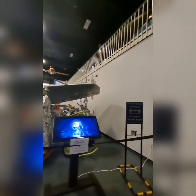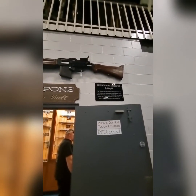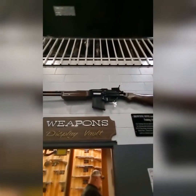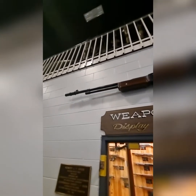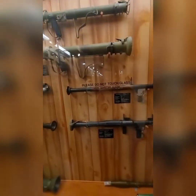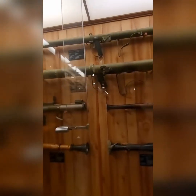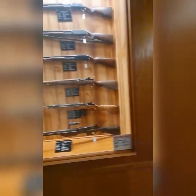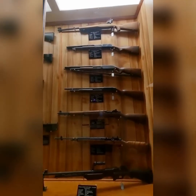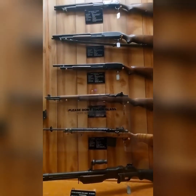So this one here, we're gonna go into this room, it's a vault, and it's called the Weapons Display. This right here is a Browning M1918 automatic training aid. Look at that rifle. Okay, so here it says don't touch the glass. And see, there is a rifle, there's a 30 caliber, there's a shotgun.